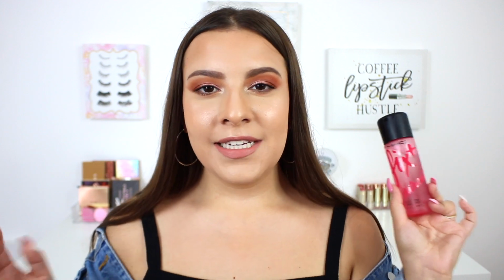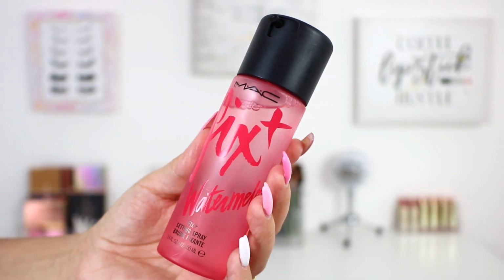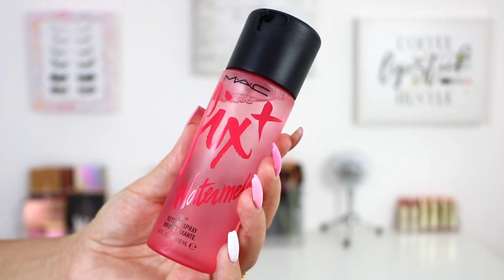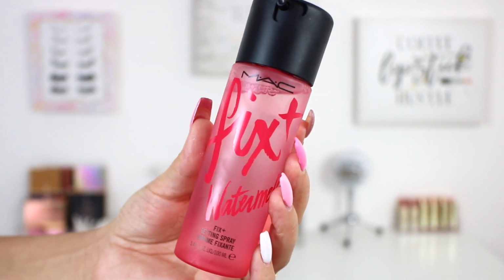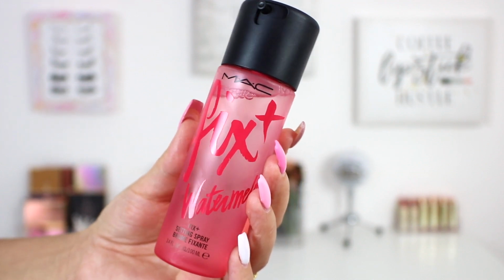Of course, Fix Plus is nothing new to me. It is my ride or die holy grail makeup spray. I use it under makeup, in between my makeup routine, after my routine. It is that perfect makeup spray for me. But I've been really enjoying the watermelon scent, especially for summer. It's very refreshing, not overly scented or overly powerful. The scent goes away pretty much after it settles into the skin. And it's just been a really fun change up in my makeup routine, just a little bit something different than using my typical unscented Fix Plus.